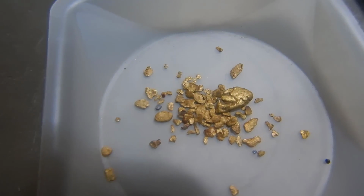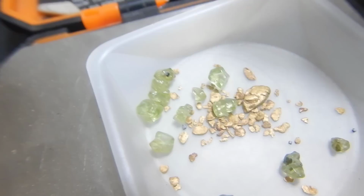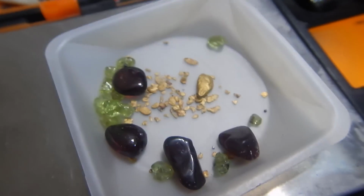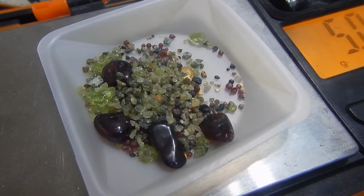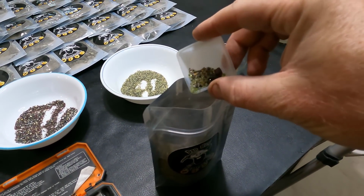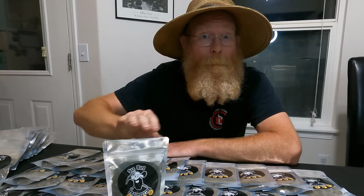There we are for the ultra bonus bag. Let's add extra peridot, extra garnets, lots of extra garnets, lots of extra peridot. Now that's a bonus bag. And of course I even doubled the dirt in the bag. And the ultra bonus bag will be completely random. I don't know who's going to get it.